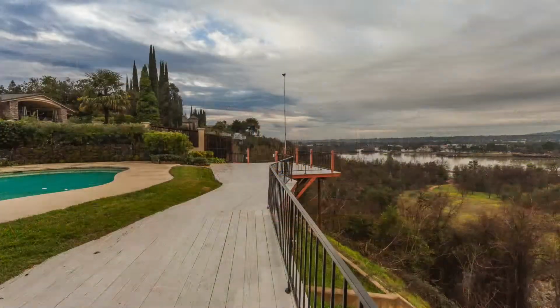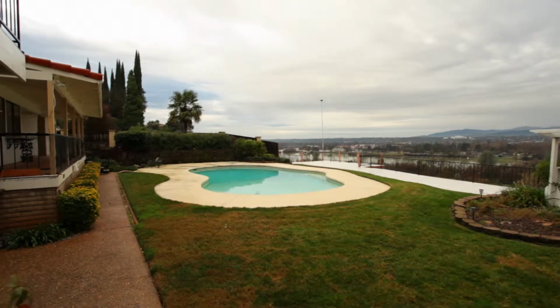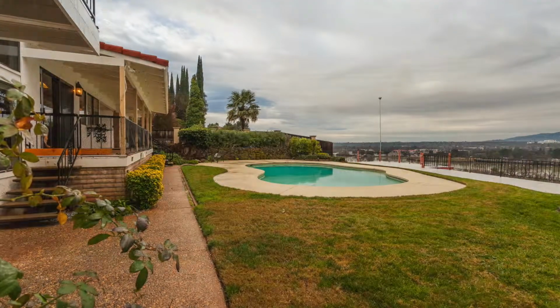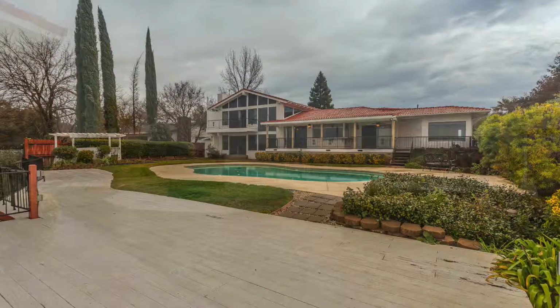This custom-built home is over 2,700 square feet and has 3 bedrooms and 3.5 bathrooms. There are lots of windows so you can enjoy the views. Please call us to make an appointment to view this lovely home.